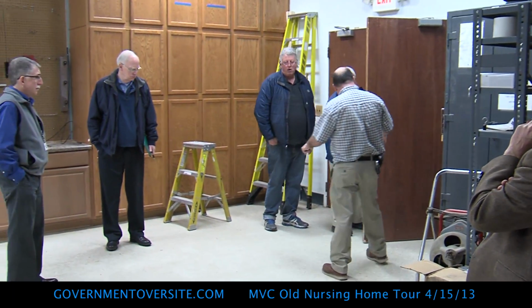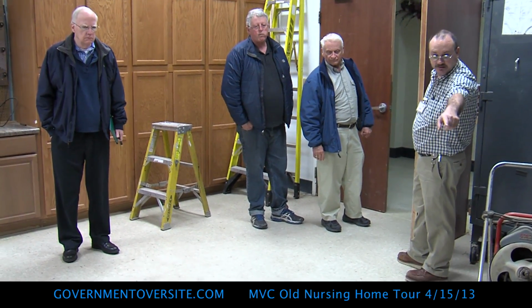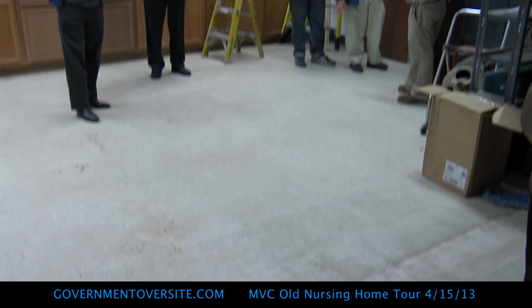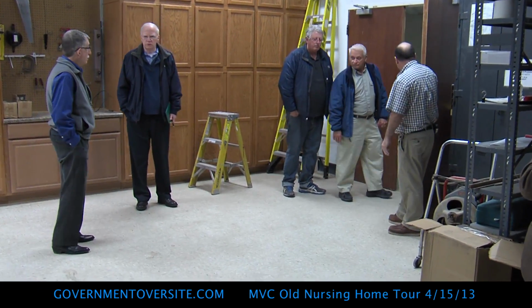I believe underneath these tiles there's a layer. You see there's a little elevation right there where your feet are. That's where the new addition starts, that side. So underneath these tiles, I think you're going to find asbestos tiles that have been covered over. Okay, so same thing out in the hallway. Okay.